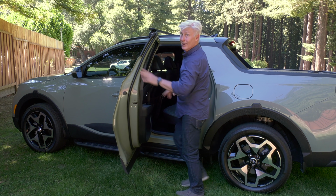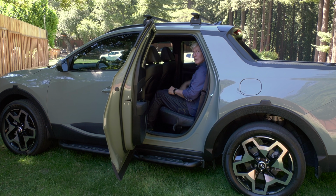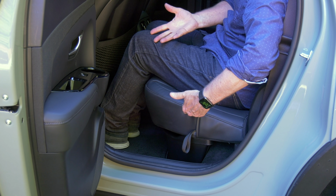I'm 5'9". My feet are size 11, which have a little bit of trouble getting in, but once inside, head, knee, leg, and foot room are certainly adequate. The cushions are high enough so that thigh support is good.